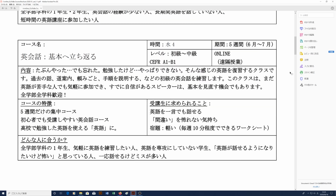I'm not going to explain the details of every class here. I'm going to spend the rest of this time quickly introducing each class and maybe 1 or 2 points of each. So we're still in the short courses section. This is our English Back to Basics class, another beginner's class. And as you can see, this is only 5 weeks, so it's even shorter. And in this one, again, it's geared toward the same people, beginners. And also, there is a little more role play and a little more set activities in this class than the last one.